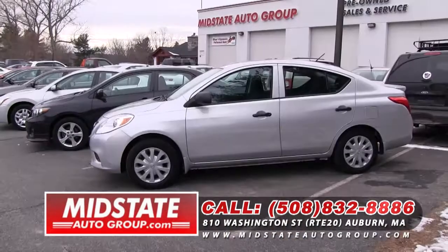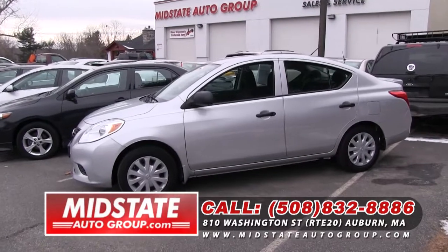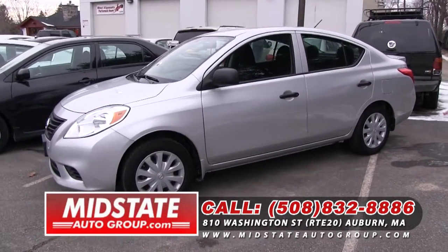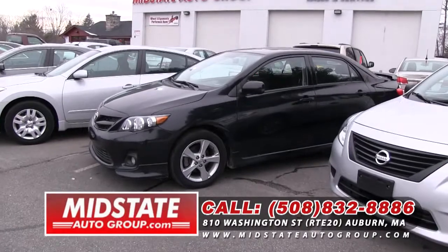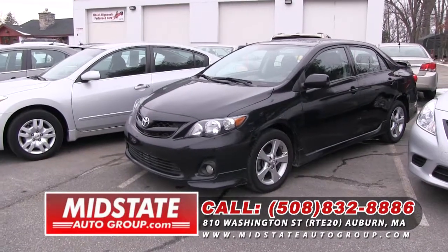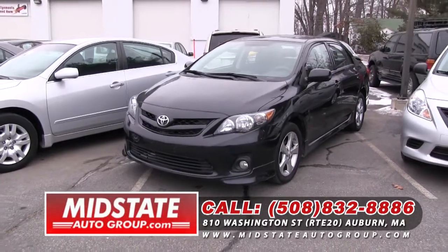Enjoy the show. Starting off the show this week, folks, I have this 2013 Nissan Versa. This vehicle is going to get you upwards of 40 miles per gallon, still under factory warranty. After that, I have this 2012 Toyota Corolla S. It's got alloy wheels, rear spoiler, body kit, moonroof. This car's in your mid-30s. It's got a 60,000-mile powertrain warranty remaining on it. Come on down, take it for a test drive.